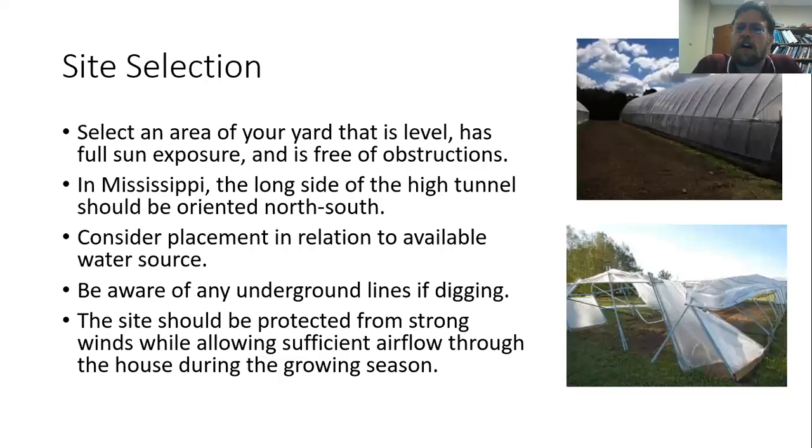So when we are talking about putting in a high tunnel, we want to first of all consider the site where we are going to put that. And a lot of these considerations are really similar to what we would see for a greenhouse. So we want an area that's level. It's going to be easier to grow on. We want an area that has full sun exposure. We don't want to have any obstructions like power lines or trees in the area that are going to make it difficult to get it in there.